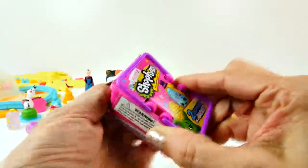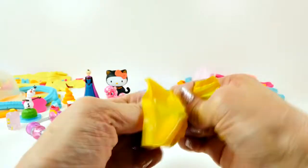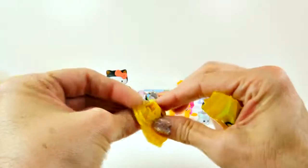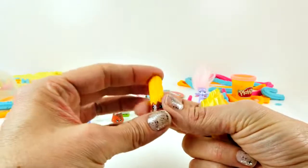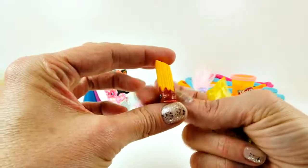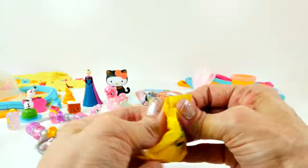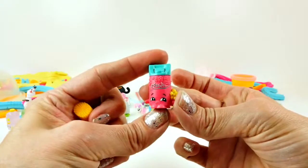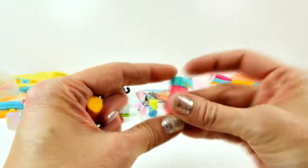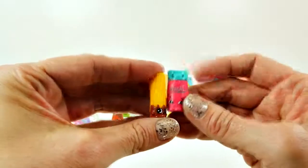And now for our last surprise toy. Going to finish it off with some Shopkins. Oh, let's see who we get. Oh, I can't remember the name. Wait, is it a churro? Cheery Churro? And if I am correct, Cheery Churro is rare. And then let's see what we have in this one. Oh, this one's cute. This is Brie Freshener. All right, those are super cute too.